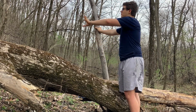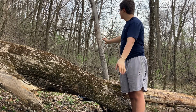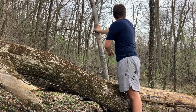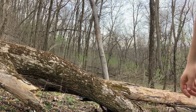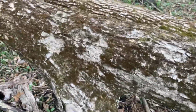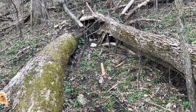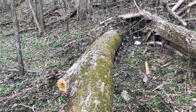Make sure you check your surroundings and make sure there's no deadfall, because I've heard of stories of people who have been killed by falling trees like this. So just be careful as you're looking around for your shelter. And also look for signs of rot, because this tree right beside me is rotting, and as you can see, it's a pretty big tree. It got uprooted. It's probably about 14, 15, maybe 16 inches in diameter, and the wind blew it down.